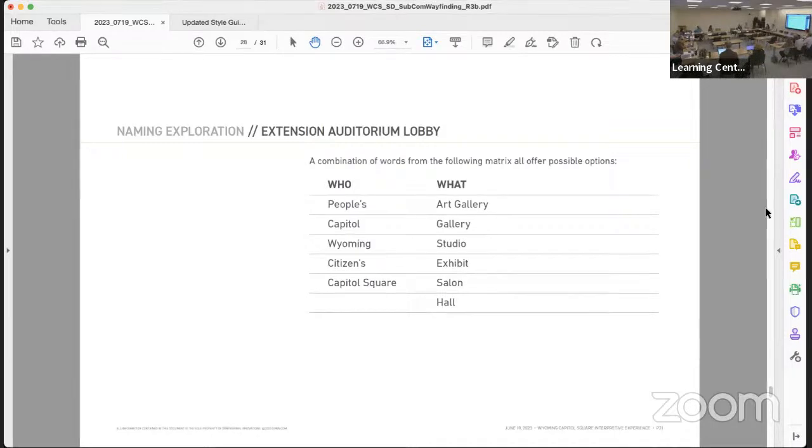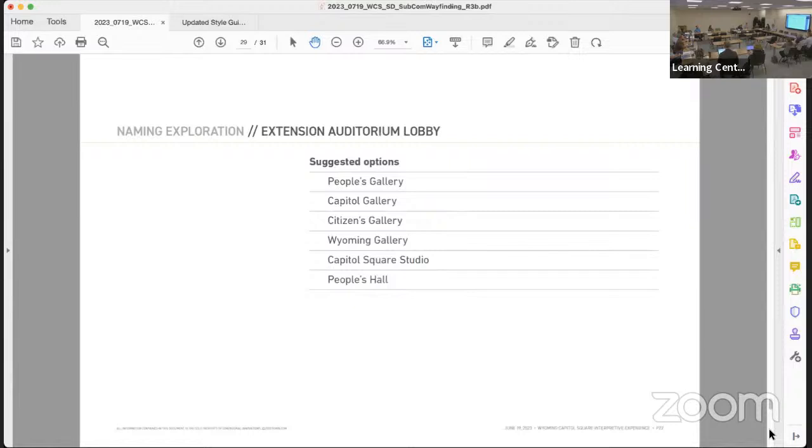Have we given DI the direction they need? Right now, what I'm hearing is Capitol Gallery. I think that's pretty tough to jump over. And it looks nice in the gold FCOs that you showed us today, which is what my vote is. Yeah, it does. And it's nice and short. Yeah, it's great.